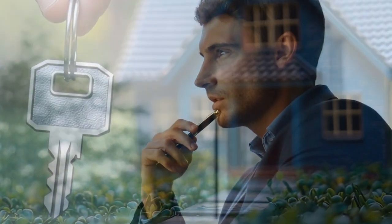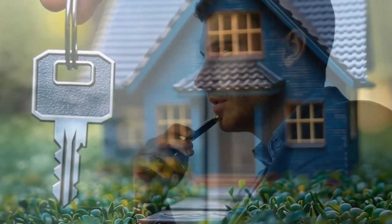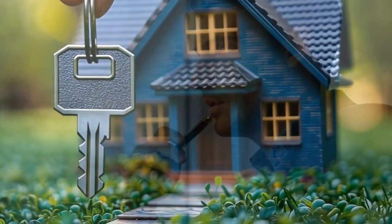If you're thinking about selling, especially a single-family home, now is a fantastic time to cash in while prices are strong and inventory is tight. And if you're buying, patience and strategy are going to be key. But opportunities are definitely out there, especially in the condo market.